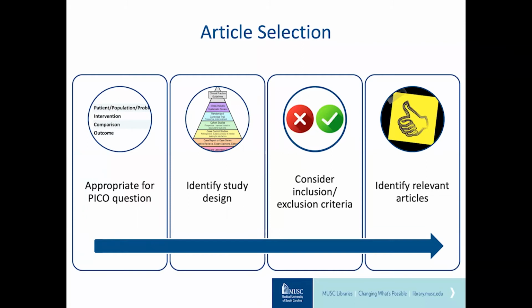And these are just the factors that we could take into consideration when deciding if an article is relevant or not. So the first is: is the study appropriate for our PICO question? Like, how similar are the PICO elements in the article compared to the PICO elements in our clinical question? And then next, we want to think about study design. Is the study design high level, and is it appropriate for our question type? Are there any other additional inclusion and exclusion criteria to consider that would be important for the literature search or for article selection? And really all these together will help us determine whether or not an article is relevant.